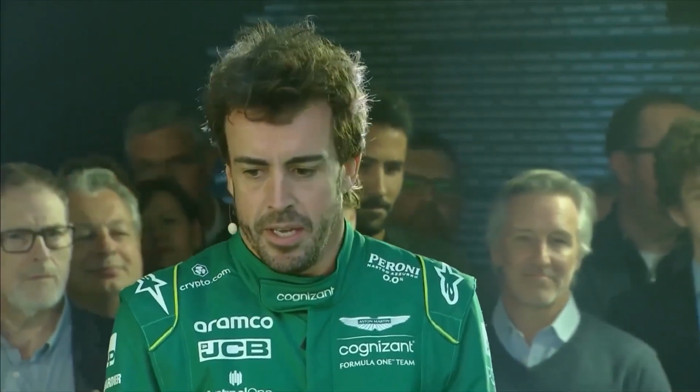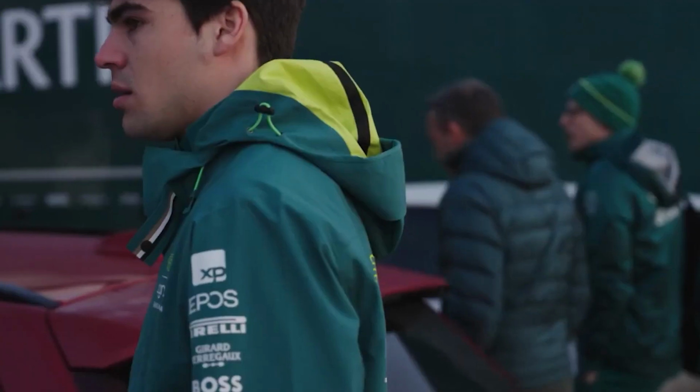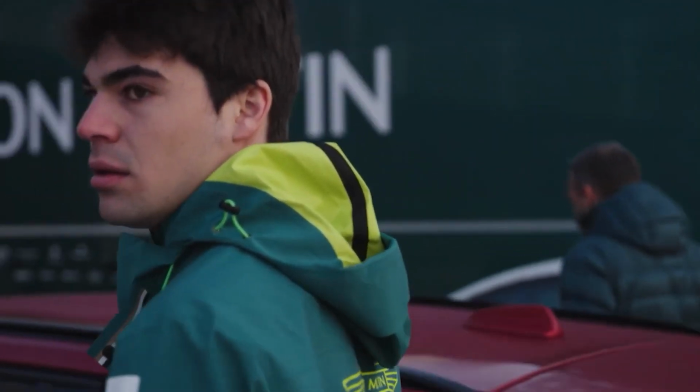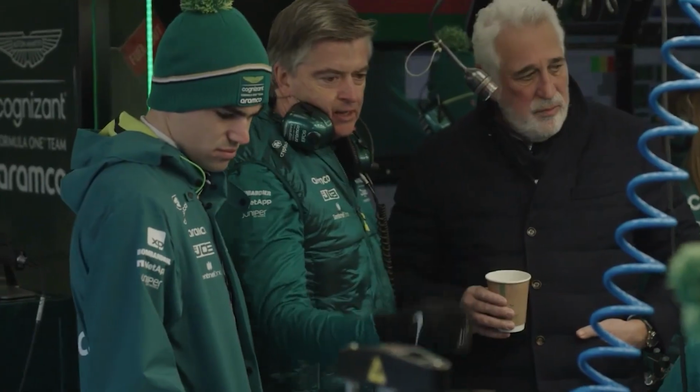Given that Alonso is one of F1's oldest drivers, many people didn't understand why he did what he did. Some while ago, Alonso was still confident about his choice and Aston Martin's chances. This is because Aston Martin and Lawrence Stroll have put a lot of money into it. The facilities are getting better and more talented people are coming in, led by the new technical director Dan Fallows, who came from Red Bull.